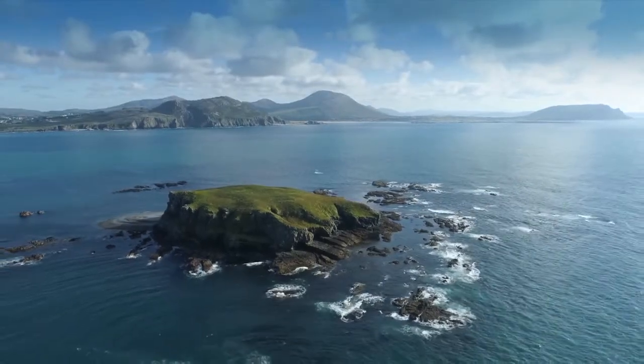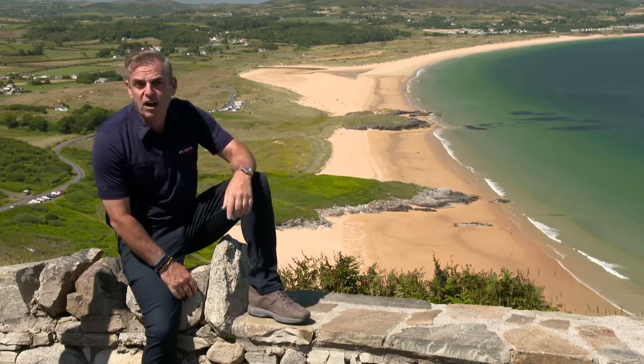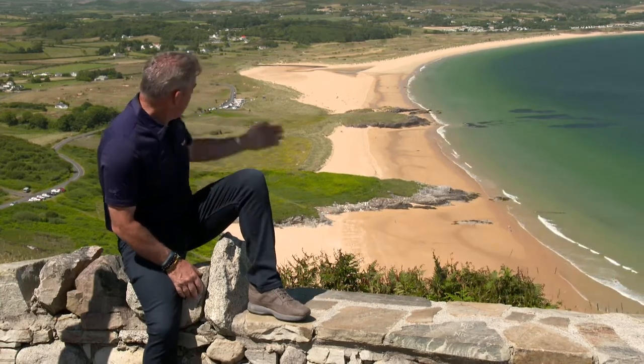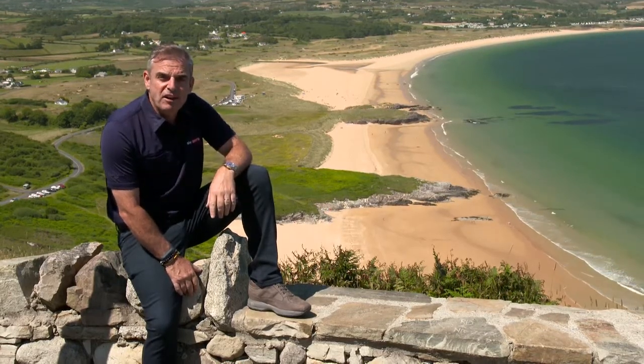So we've left Ballyliffin, we've crossed Lough Swilly, and now we're here on Fannad Head. This is called Knockalla, and we're looking down over one of our iconic links golf courses here called Portsalon, one of the oldest golf courses that we have here in Ireland. As you can see, beautiful golfing terrain for a links, but a wonderful stretch of beach where people who might not necessarily play golf can also enjoy.